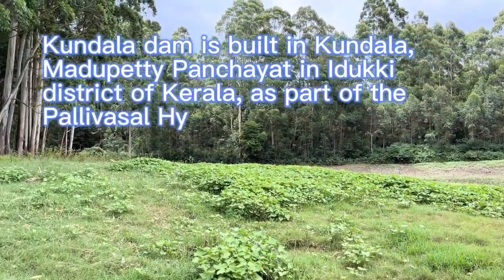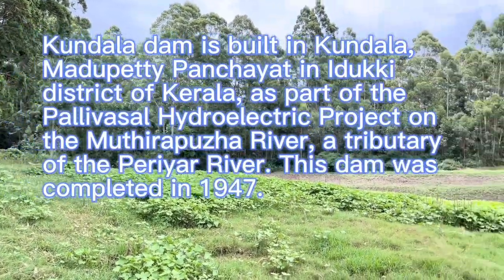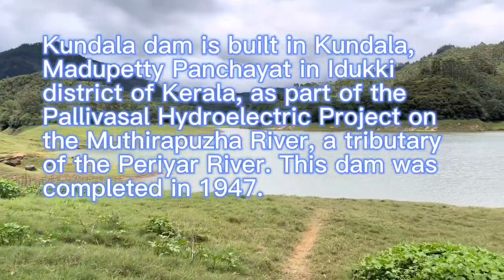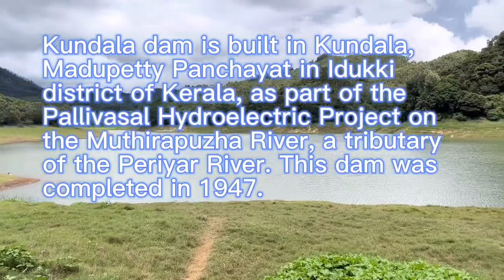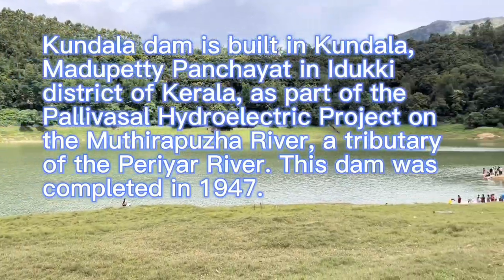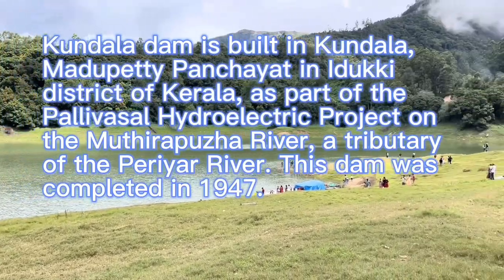Kundala Dam is built in Kundala, Mattupatty Panchayat in Idukki district of Kerala, as part of the Pallivasal hydroelectric project on the Mattupatty River, a tributary of the Periyar River. This dam was completed in 1947.